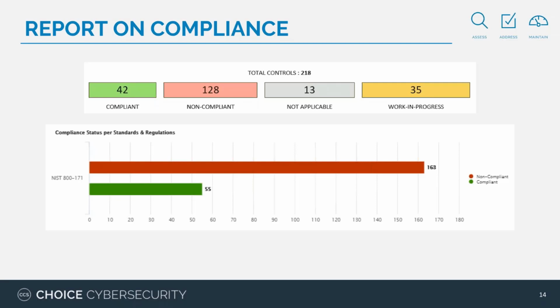In this case, there are 42 that are compliant and 128 that aren't compliant. There are 13 that are not applicable. They may not have remote access or remote users, so it's just not applicable, right? If it talks about remote access and you don't have any remote users, you may just click not applicable. And there might be some work in process, things you're working on, like a new policy, that will be done soon, but it's a work in process. Once you go through this process, or we go through the process with your client, we can detail what's compliant and what's not, and focus a plan on helping them remediate those 128 controls that are not compliant.